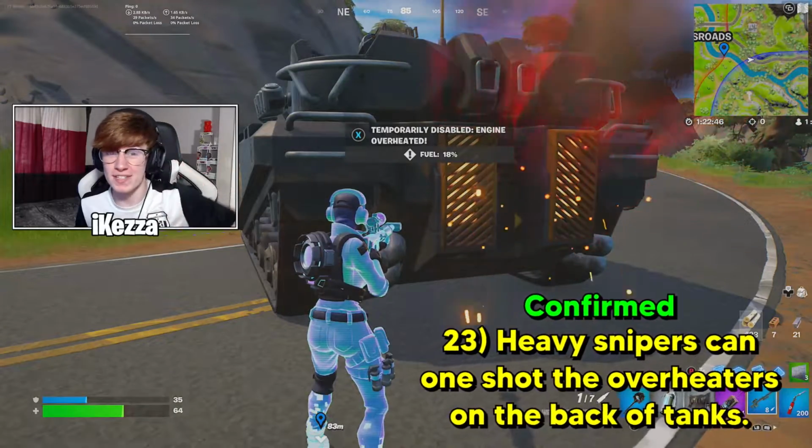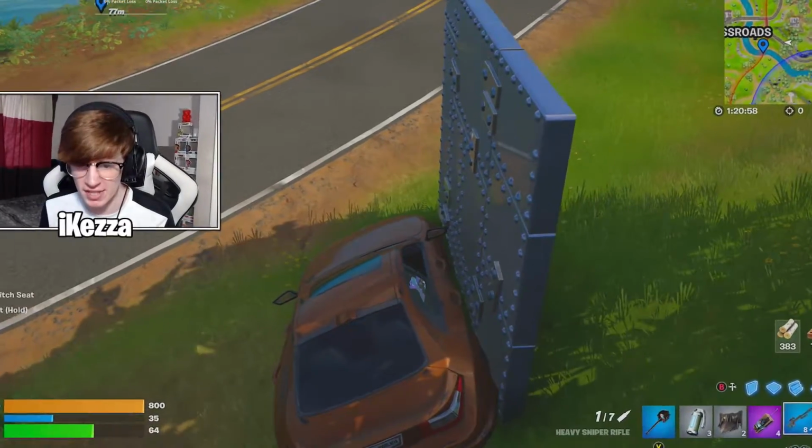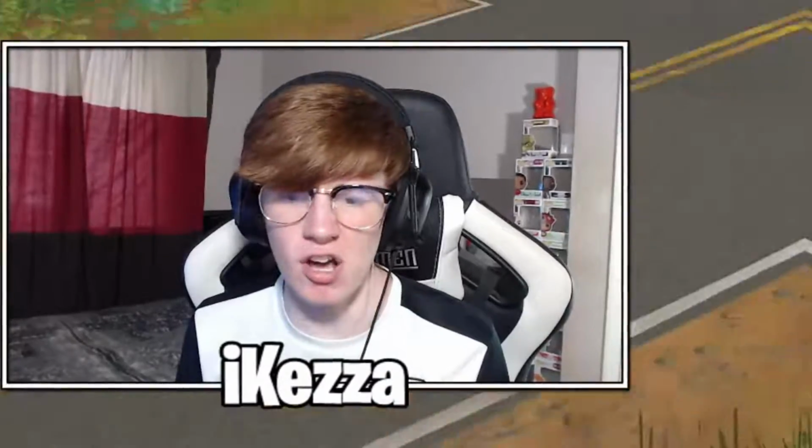Myth confirmed. You can break an armored wall whilst being in the passenger seat. Let's just aim out of this window. It doesn't look like it.